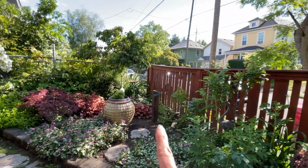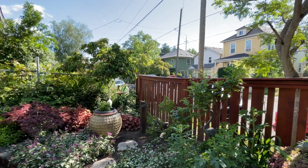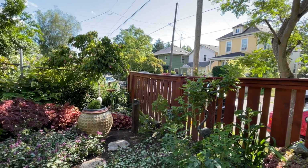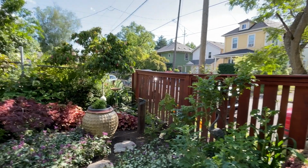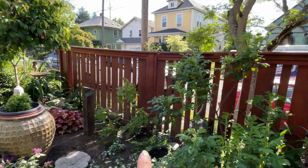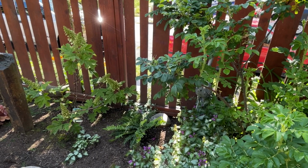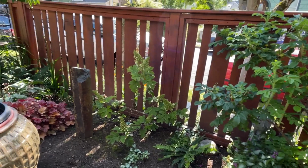But during the day, this area here gets a lot of sun, because when the sun is moving over to the south and then to the west, this whole area here gets a lot of sunlight. It's good, it's fine, but this little fern here tends to get more sun than it really requires. So I may have to move that one. But otherwise, everything here is doing really great.